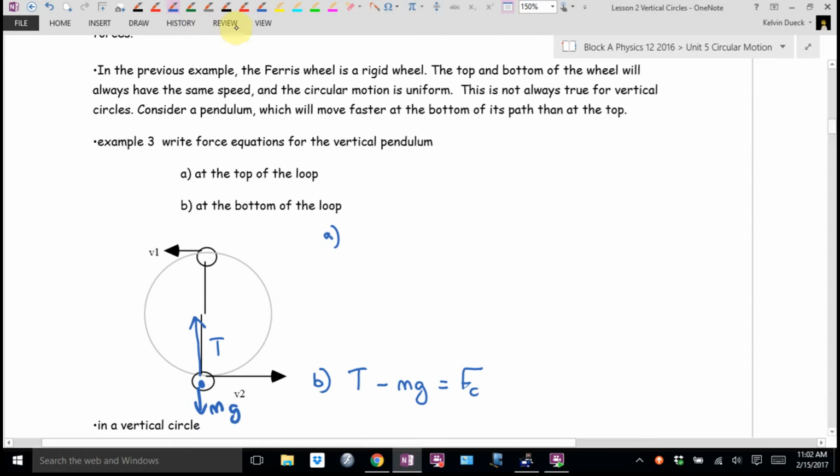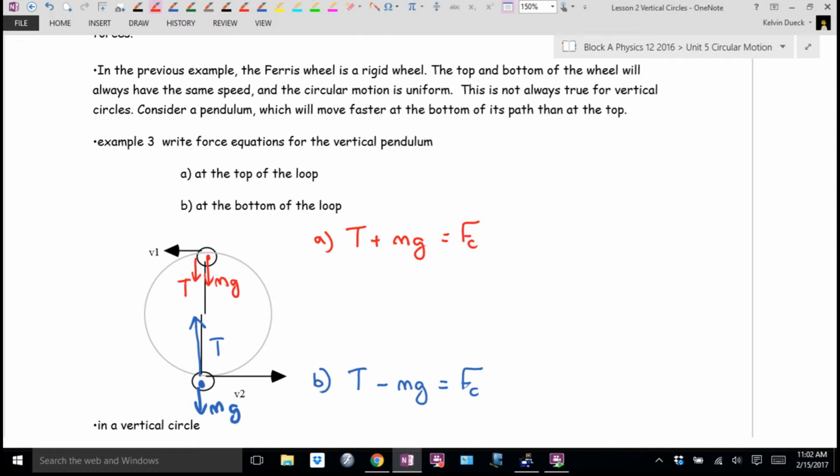What about at the top? What are the forces acting on it? Get the obvious one. mg. What else? Tension, which way? Towards the center. Can you see I have 2 winners, no losers? My equation at the top is going to be winner plus winner equals Fc. Where is the rope most likely to break? At the top or at the bottom? I'll let you think about that.